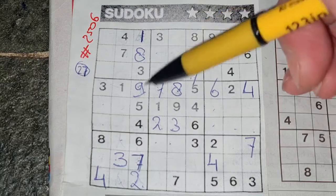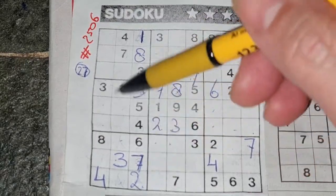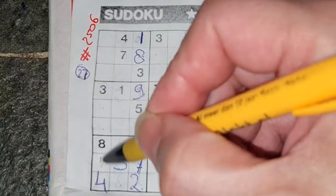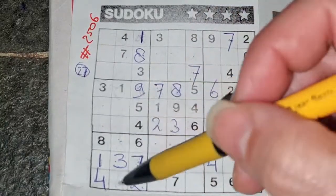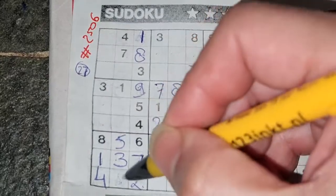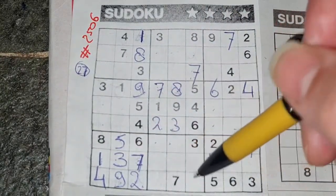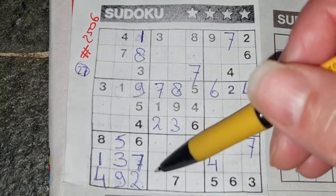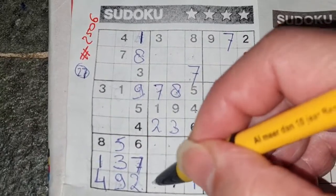Then. 1 in the third column, 1 in the second column. So the first column, the only place for the 1 should be there. 2 numbers left in this big square for the numbers 5 and 9. We see here 5, no 5 there. 5 should be here, and the 9 goes there. 2 numbers left in the last row for the numbers 1 and 8. We have a 1 here, no 1 there. 1 should be here, and 8 goes there.